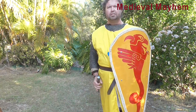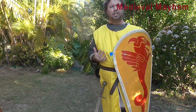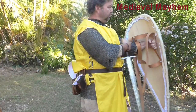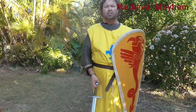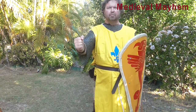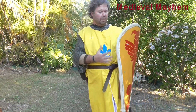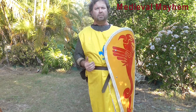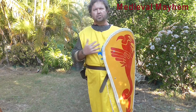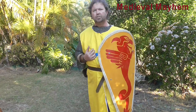Unlike a round shield, which was typically held out in front of the person, and you see a lot of reenactors still keeping them with their arms along the wooden edge of the shield, whereas iconography of the time actually depicts a round shield being used right out in front. The kite shield was very different, because it was typically but not exclusively strapped, and we'll talk more about this in a second. Because the shield was strapped to your arm, it meant that you had to fight closer to the shield.